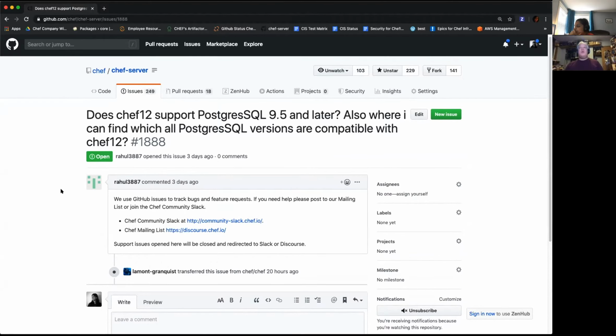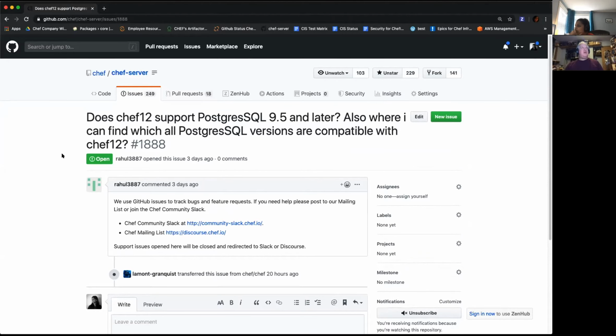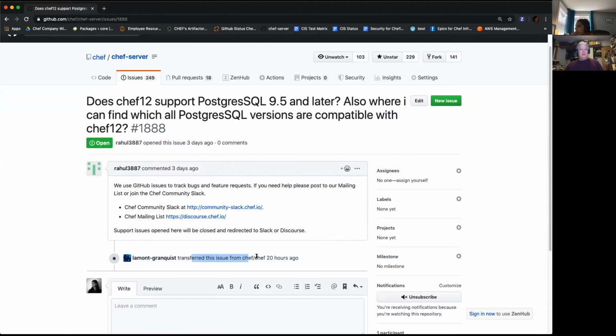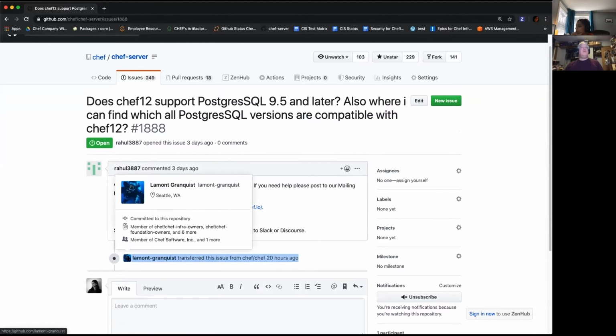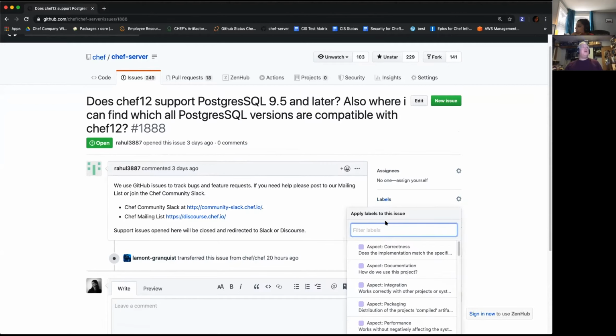One quick question. I noticed it didn't get tagged on Triage. Do we have auto tag? I think we did, but I don't know. This one is slightly different. It is a transferred issue. So I don't know if the auto tagging is only if you create a new issue here. Interesting question. In theory, it should be.